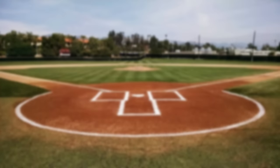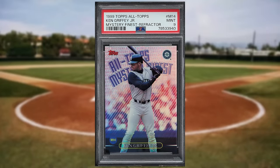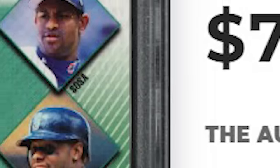Up next at number 41 is this 1999 Topps All Topps Mystery Finest Ken Griffey Jr. Refractor. This refractor was in a PSA 9 and it also sold for $72.